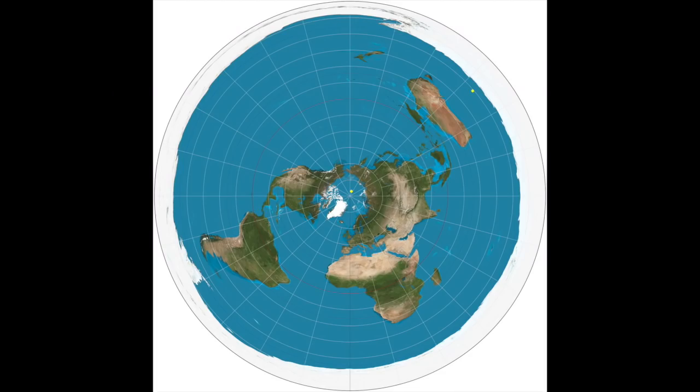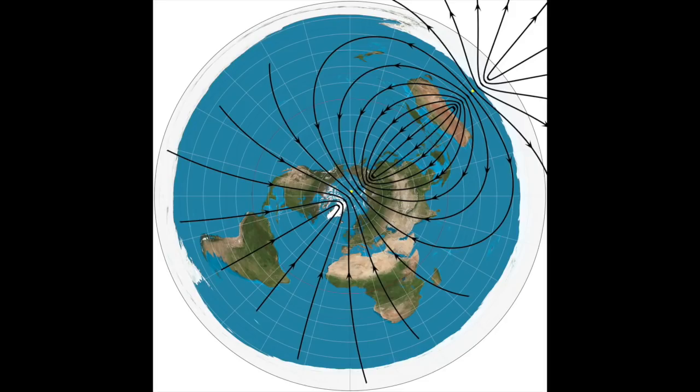If the Earth were flat, the lines of declination would look very different from the lines of declination on a sphere. I'll do the work for them and place the north and south poles on the common AE map. Now I'll draw the magnetic lines. Are these accurate? Are these what the flat Earth model predicts? I don't know. Unfortunately, there aren't any flat Earth geologists, so I can only guess.